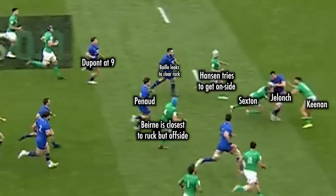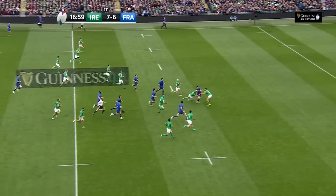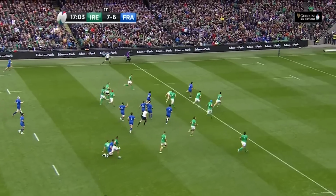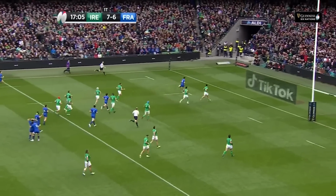While Hansen's percentage rugby was well considered, this also leaves Penaud unmarked as he's continuing to run a support line. Hansen has to turn back around, and though Penaud is surrounded by 3 defenders after getting the ball back, he's got a head start. France are on the scoreboard again after a few penalties.